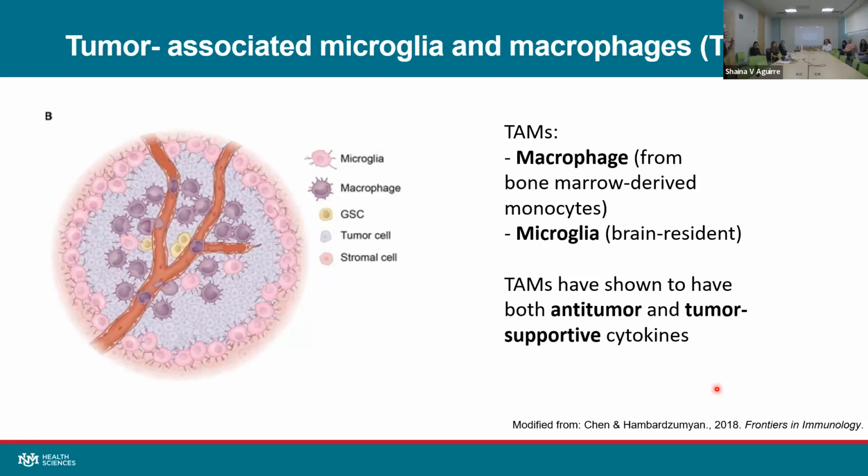Now, in the case of the brain, the tumor-associated macrophages are the ones from monocytes from the bone marrow that travel to the brain, but there are also microglia present that are brain residents. And these two have capabilities that can be tumor supportive, which means they're going to have inflammatory effects that allow the tumor to grow, or they can have anti-tumor effects and prevent the tumor from growing.